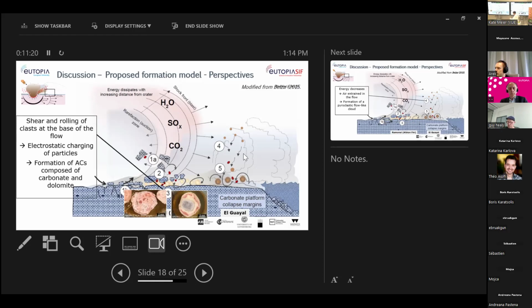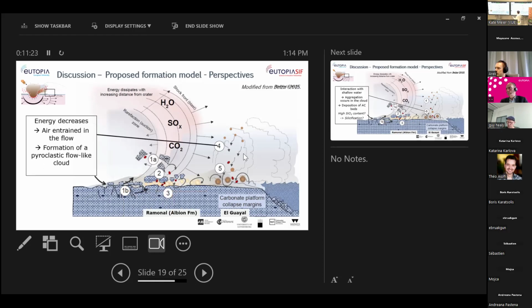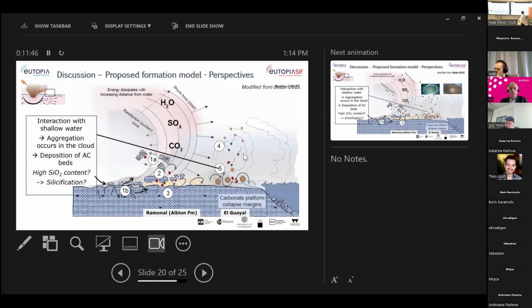Then, going further away, the energy of the blast of the current decreased. More air is entrained in the flow. Also, at the time of the impact, we had some water here. So probably we have water that went inside the cloud, forming probably a pyroclastic flow-like cloud with water, so making suitable conditions to form these big aggregates here with concentric lamination at El Guayal.